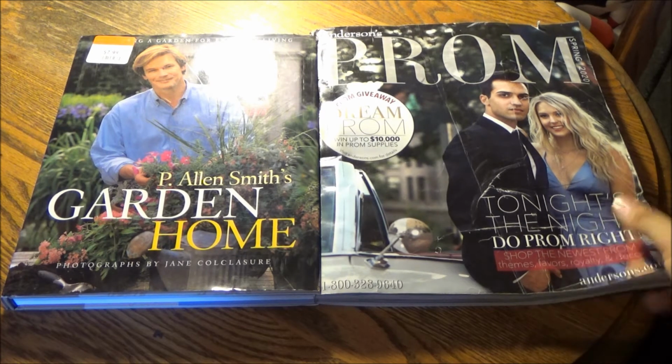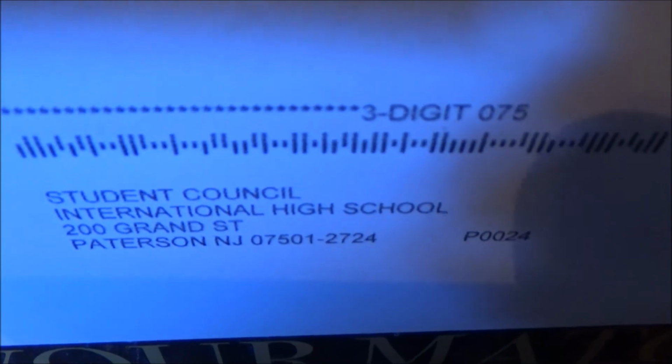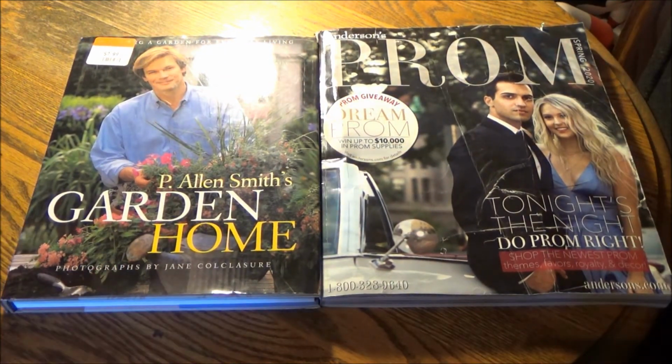It's this goddamn coronavirus. This, by the way, belongs to the Student Council at International High School, my school in Paterson, New Jersey. But the school secretary allowed me to keep this particular one because I gave her a shout out last year when she let me keep Anderson's prom catalog for 2019, so once again, she earns a shout out for letting me keep this.